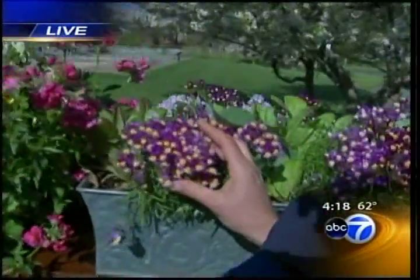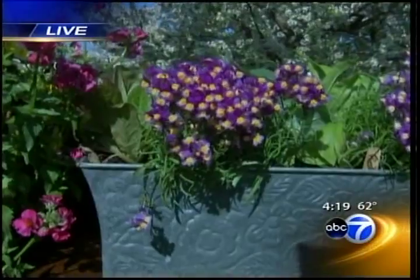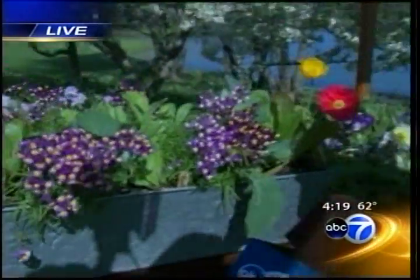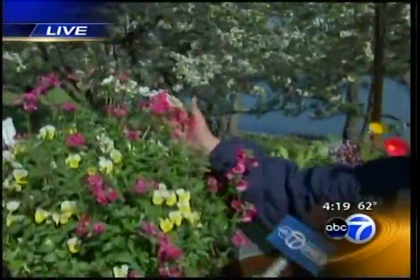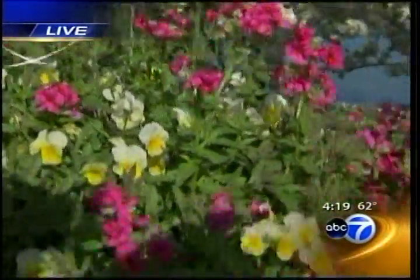I definitely do, and some of my first ones that I love so much is Linaria, this lavender one. It comes in a couple different colors, and it's beautiful. Can take a hard frost and keep on being beautiful and colorful, along with lettuces and brassicas or anything in the mustard family. We have also some of these beautiful nemesias, and you can see two colors right here of this nemesia, this hot pink and this pale yellow color, and this wonderful pansy.